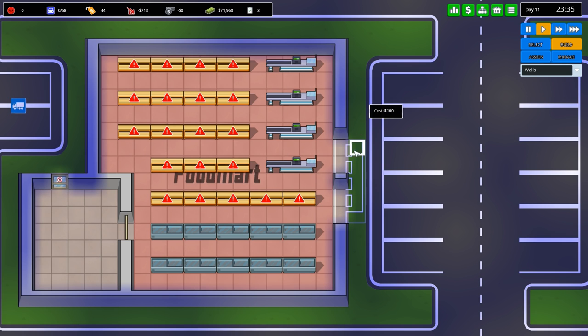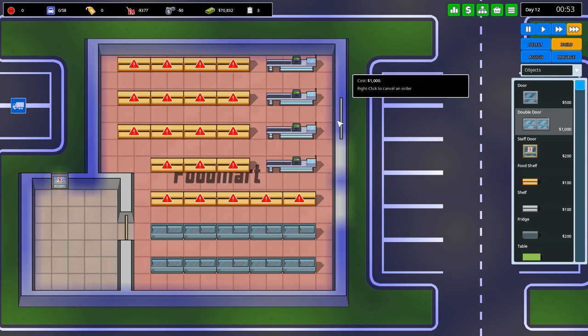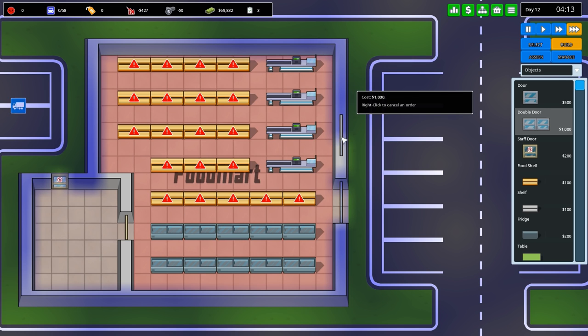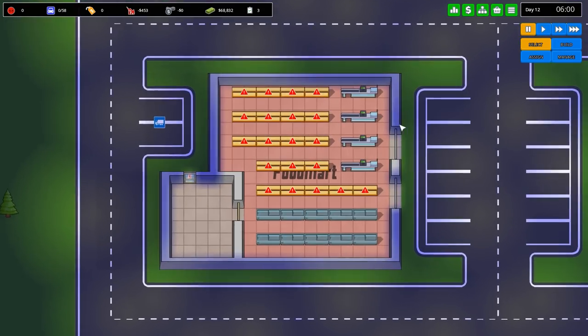So go over to walls, finish that off. Finish these walls off here. Objects. Double door. There. And there. Is that right? 1, 2, 3, 4. 1, 2, 3, 4. Yeah. When I counted from the other side, it just didn't work.